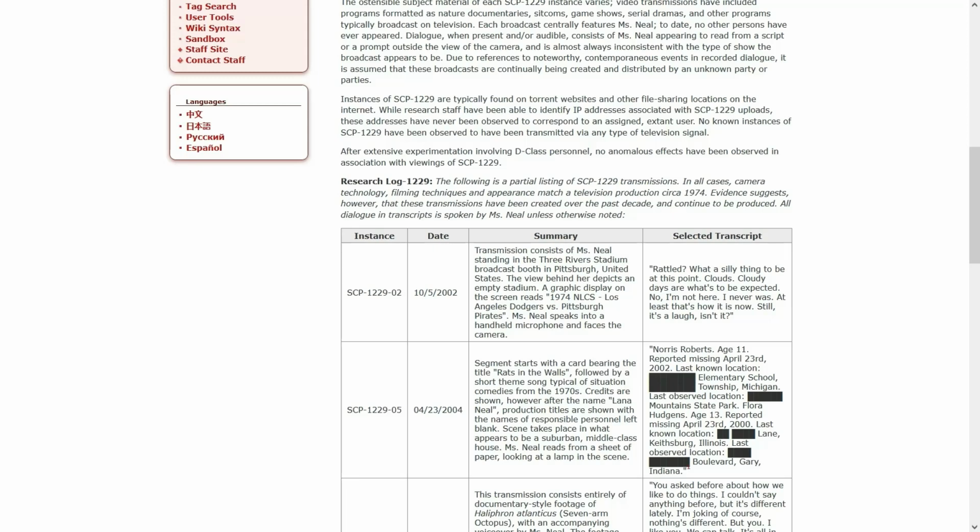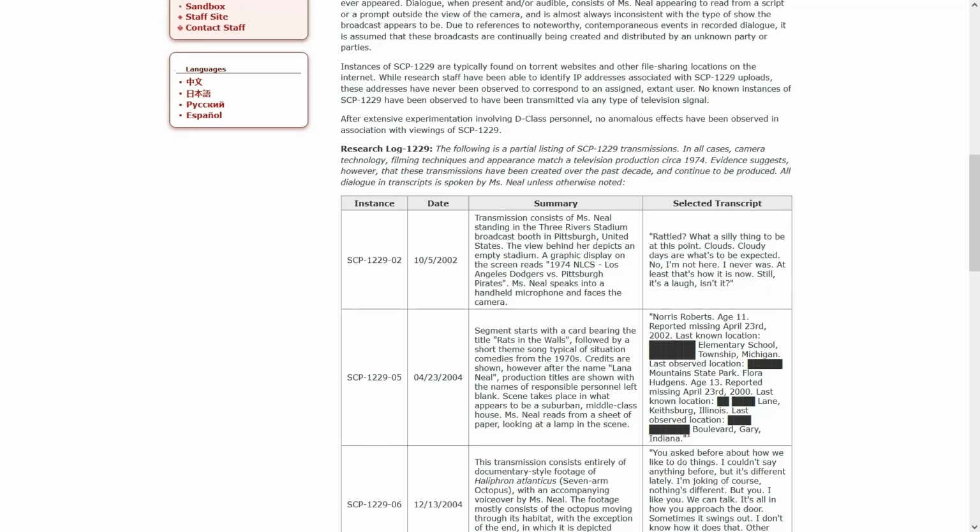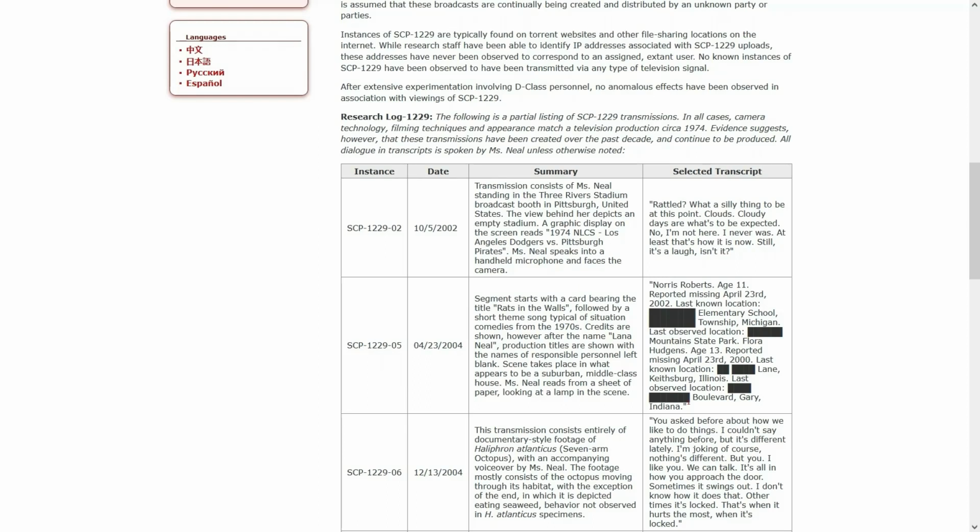Instances of 1229 are typically found on torrent websites and other file-sharing locations on the internet. While research staff have been able to identify IP addresses associated with 1229 uploads, these addresses have never been observed to correspond to an assigned extant user. No known instances of 1229 have been observed to have been transmitted via any type of television signal. After extensive experimentation involving D-Class personnel, no anomalous effects have been observed in association with viewings of 1229. Research Log 1229. The following is a list of partial 1229 transmissions.